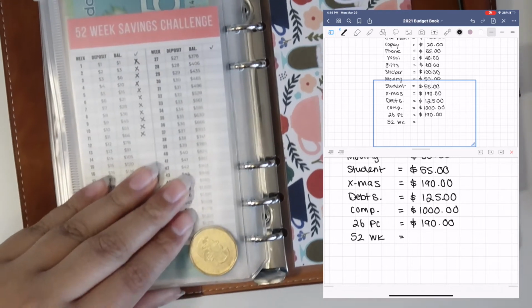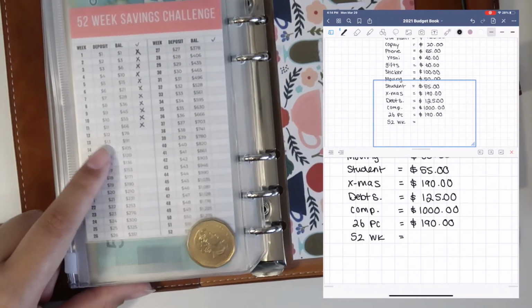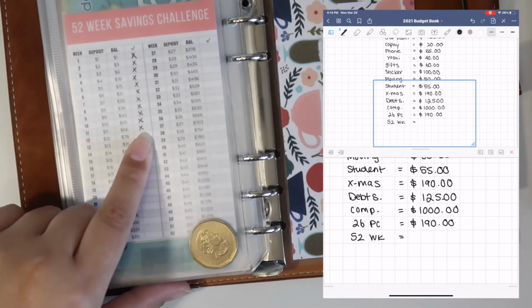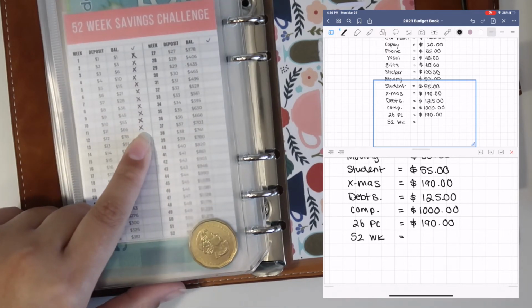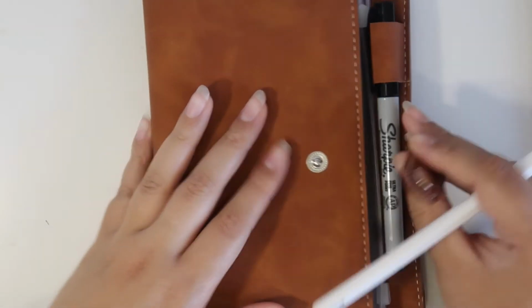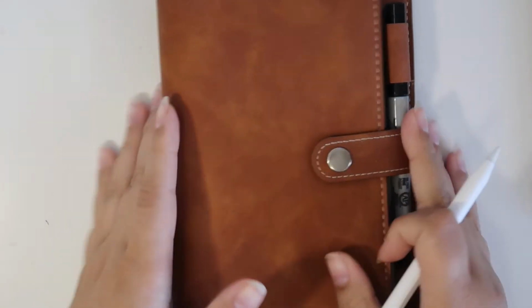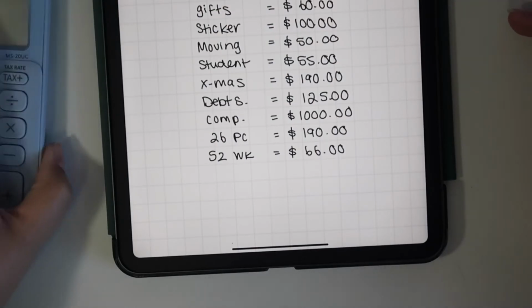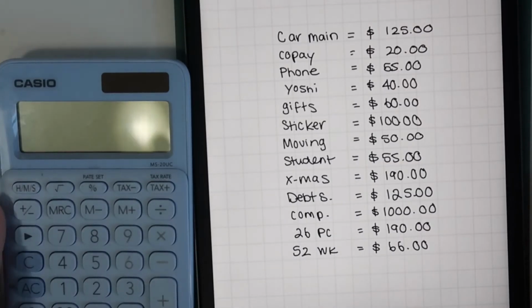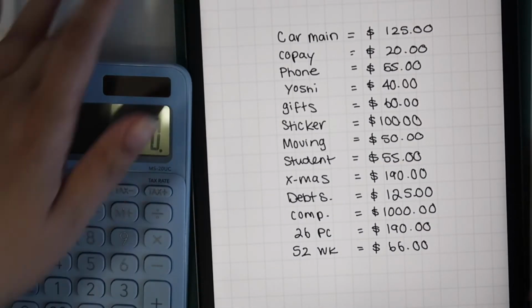Now, I messed up on this one. I didn't account for the last two amounts for week 12 and 13. So right now we are at 66. And that's it for this binder. Okay. We have all of our numbers. So let's just go ahead and calculate this up.